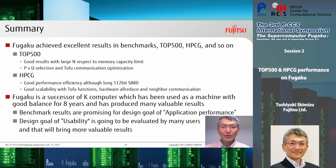Let me summarize my presentation. The supercomputer Fugaku achieved excellent results in the benchmarks. Fugaku's design goals are to provide 100 times the performance of the K-computer in real-world applications and to support a wide range of applications. On the other hand, benchmarks are designed to evaluate the performance of supercomputers in some specific aspects of real applications. Fugaku is expected to perform well on many benchmarks.